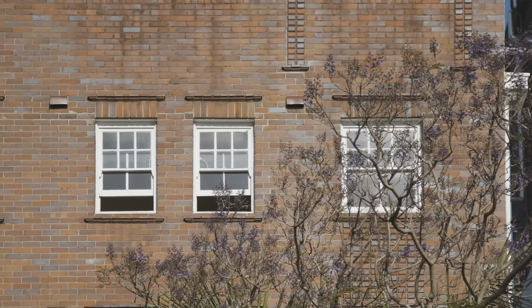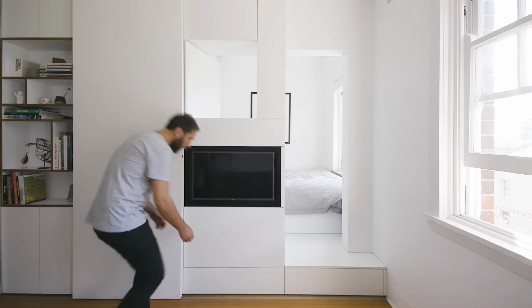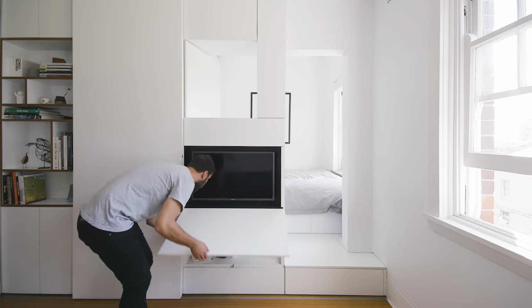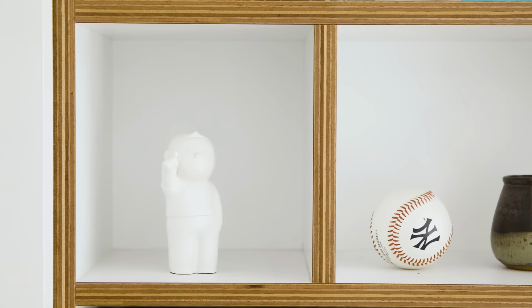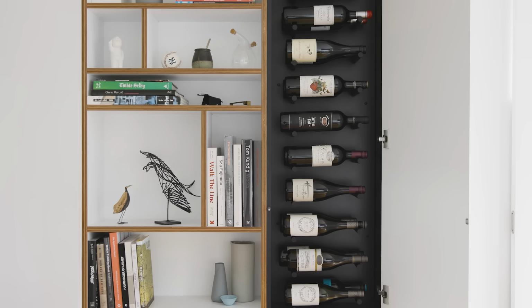And those windows, along with the windows in the living space, were left in their original condition, so the external facade remains untouched. Below the TV there's a little desk which can fold up and allows you to use the TV as a second monitor. And we included a 24-bottle wine storage cupboard.